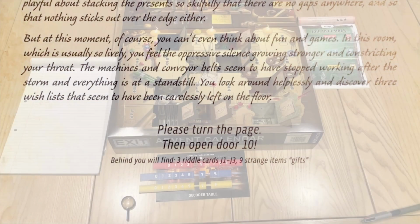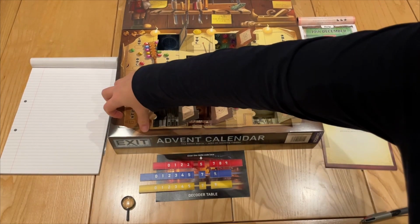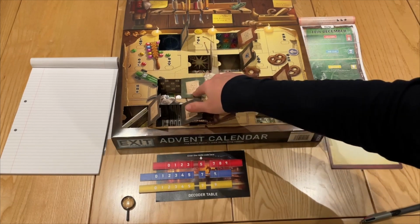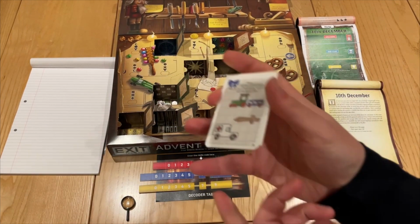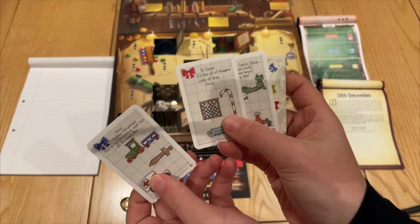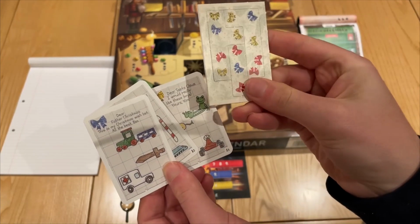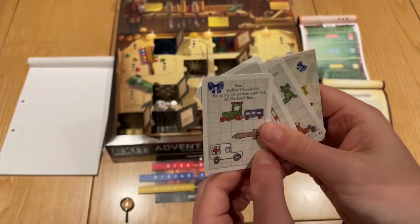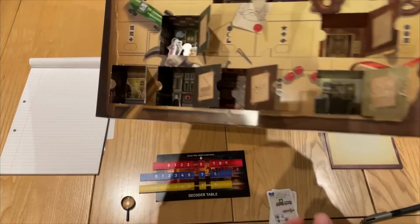So now we can open up door number 10. So let's open it up and see what's going on. Inside we've got another little icon for the front of the door, like every other door this period of time. We've got some different pictures of things from what Santa wants, and a little grid of things. Interesting. So we'll pop that out and have a look. But let's have a look inside the room and see what's going on.